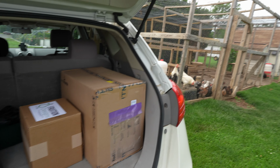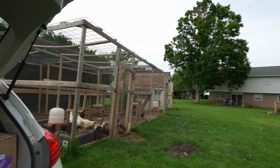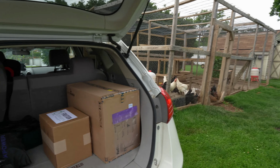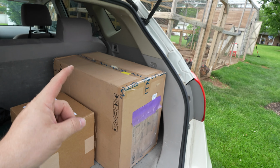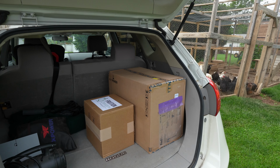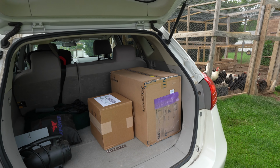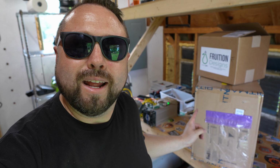We're gonna get this installed in our crypto mining shed here at Mr. Electrician's house. Hello, chickens. And huge shout out to Fruition Design for sending us over the Shroud kit for the L9 that we're gonna need to get this up and running. Let me get this inside and let me tell you why it was such a struggle to get this unit. All right, we got our L9 inside the shed here. Let's step outside real quick though.